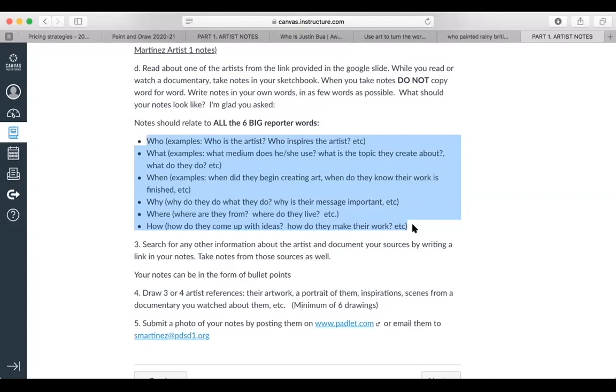I remember learning these like in 5th or 6th grade, and I never forgot them for some reason. But they are really great questions to ask yourself when you're writing any kind of essay, any kind of report for any class.